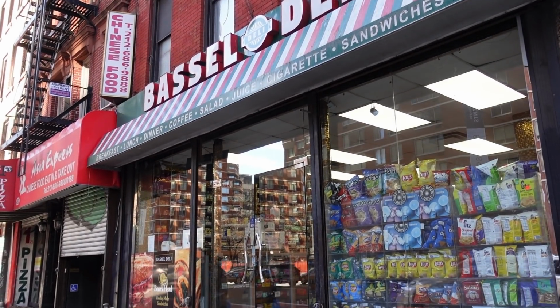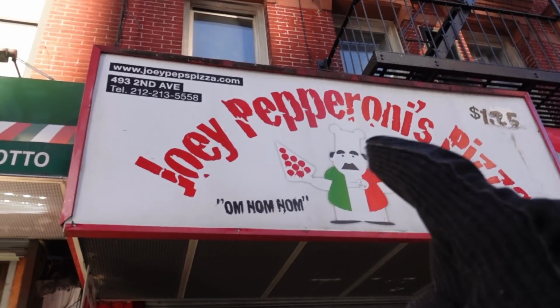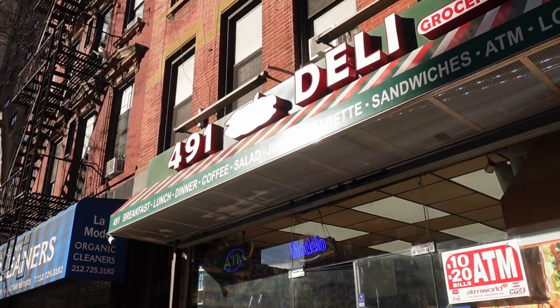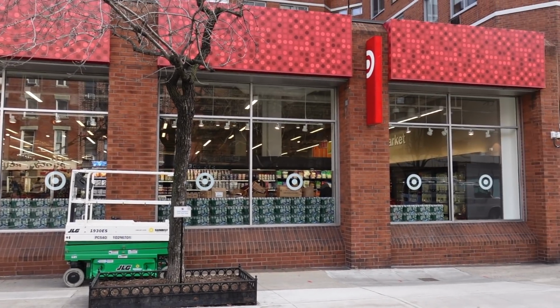Here we are on 2nd Avenue, and the building is right over here next to this deli. And in addition to this deli, downstairs there is a local pizzeria with pizza for $1.25. And next to the pizza place, there is another deli. So I guess if you don't like the selection here, you can just go right here. But there's a Target across the street from those delis. Living near one of these is definitely gonna be convenient, no doubt about that.